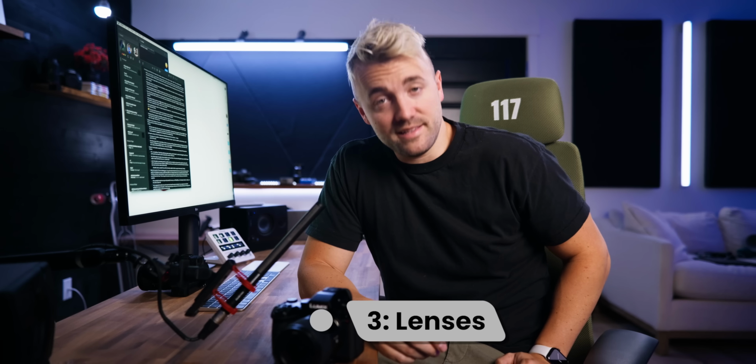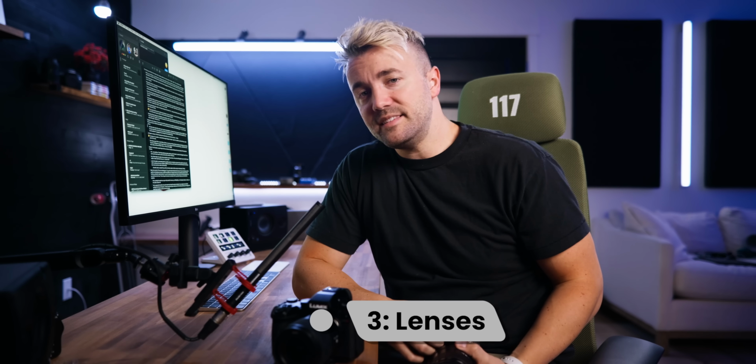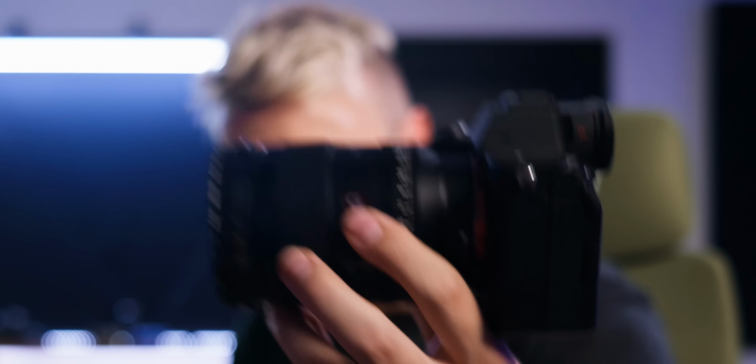Let's get to a downer. If this isn't going to be a biased video, we have to have a downer. Difference number 3, lenses. I love lenses. It's kind of a problem. I mean, if I see this orange badge on the side, I gotta have it. Lumix's lens lineup doesn't quite hit the same.